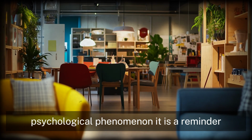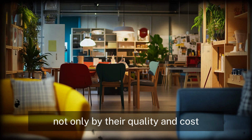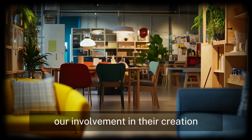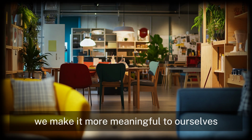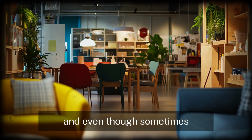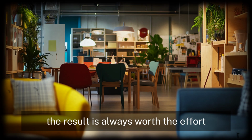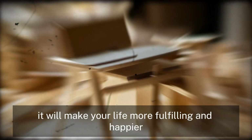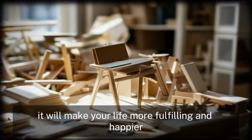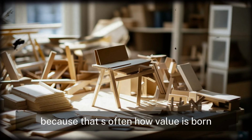The IKEA effect is not just a fun psychological phenomenon. It is a reminder that the value of many things is determined not only by their quality and cost, but also by our efforts, our involvement in their creation. By putting our efforts into what we do, we make it more meaningful to ourselves. And even though sometimes assembling IKEA furniture is a real challenge, the result is always worth the effort. Pay attention to what you put your energy into. It will make your life more fulfilling and happier. And don't be afraid to take responsibility, because that is often how value is born.